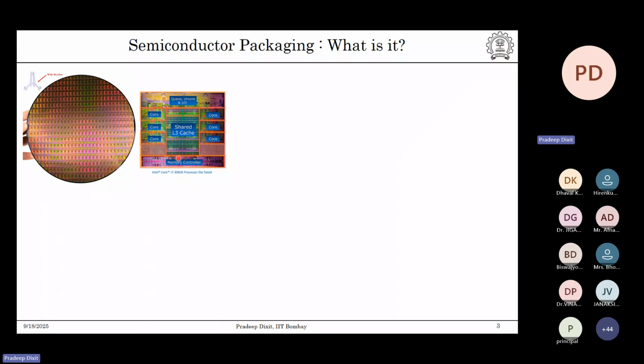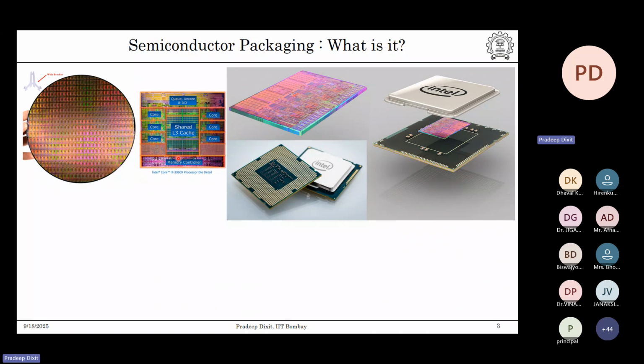But when we look from the end user point of view, what we are familiar with is something like this. So here, this is what we call a packaged die. If you look at the cross section of this packaged die, it basically contains the same silicon die which is coming from this particular wafer. So on the left hand side, we have a silicon wafer, and on the right hand side, we have what we call a packaged die.